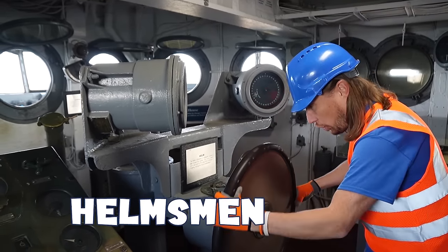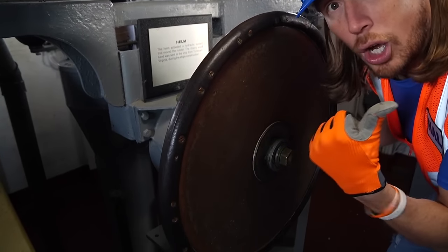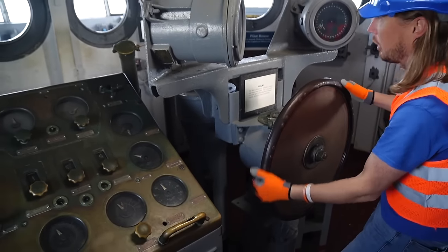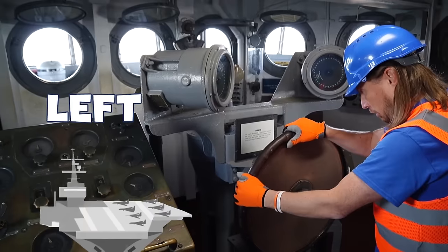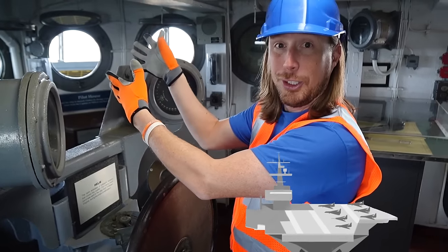Oh yeah, and they got to use this gigantic wheel that operated the rudders on the back of the ship. So whenever they turn this wheel to the left, the rudders would move to steer the ship to the left. Okay, when they move it to the right, it moves the rudders to steer the ship to the right.